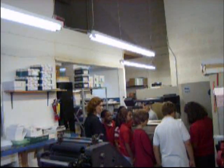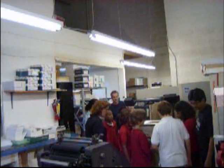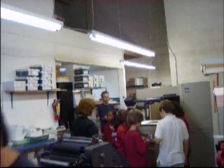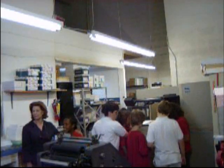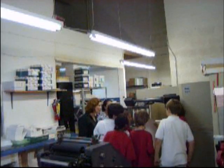Now look at that plate. Doesn't it look funny? It's like a piece of rubber or plastic. Yeah, it's a piece of plastic. That's right, it's a piece of plastic. And it looks like the image is what? It looks like it's in reverse. Doesn't it look like it's in reverse? What's black is white and what's white is black. Isn't that funny how that works?